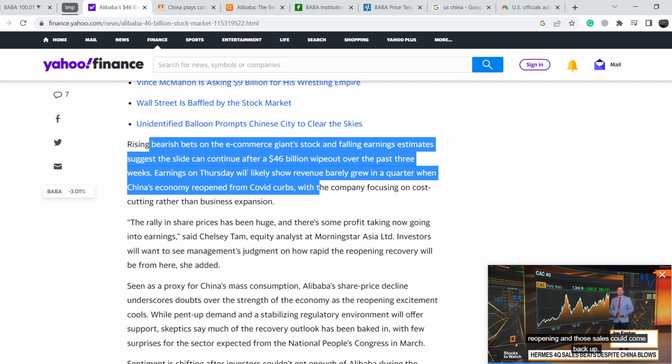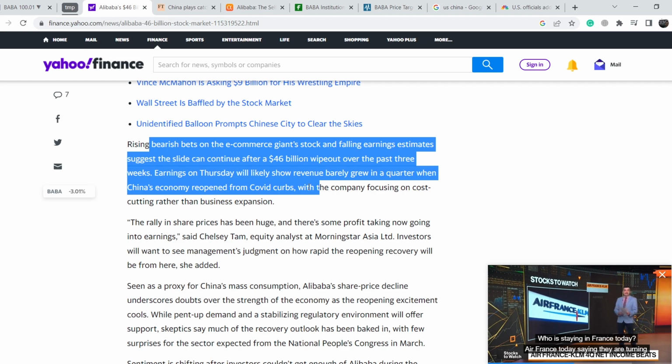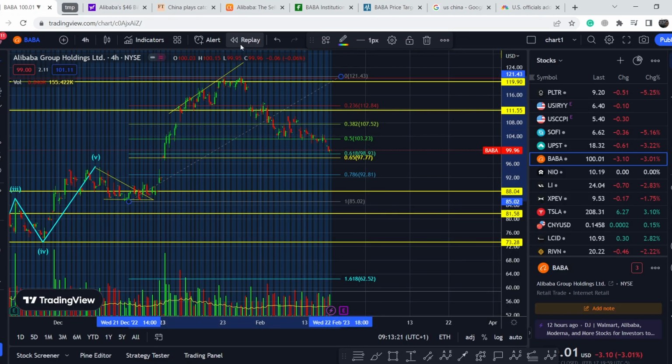Earnings on Thursday will likely show revenue barely grew in a quarter when China's economy reopened from COVID curbs, with the company focusing on cost-cutting rather than business expansion. And I have to say that in general, a lot of analysts expect not the best results in the earnings report, and this leads to some sell-off in its price.